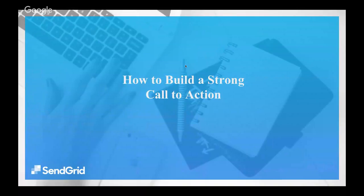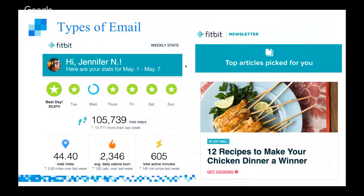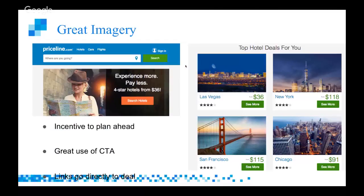And so this just dovetails right into how we can build a strong call to action. So if you look at these previous emails with the weekly stats and the newsletters and stuff like that, you'll notice that, again, they're very visual. And so when we think about a call to action, one of our first aspects of it is great imagery. Choosing images that feel good and that are on a positive, upbeat level. Just as a marketer, I can tell you, having done this and done a lot of the research into it, faces actually perform really well. They perform better than anything else.